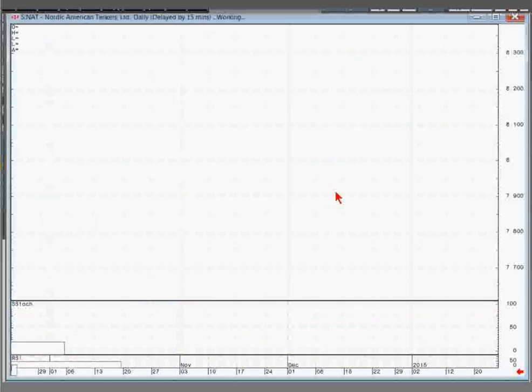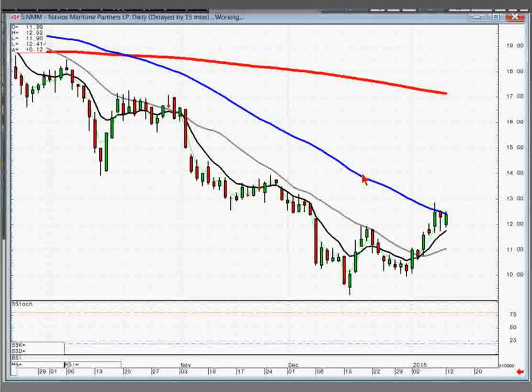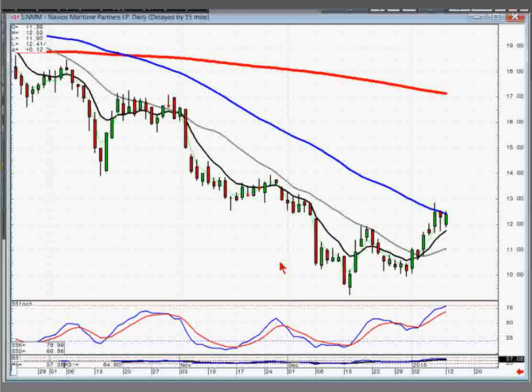Nordic, stay long. At this point, I probably wouldn't want to see it open and start trading back below this level. That would tell me there's consolidating and coming back to test the T-line. And the reason for that is we're in the overbought area and we're starting to see some selling, so it needed to open positive.